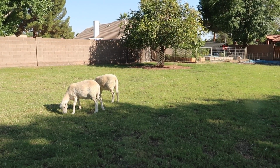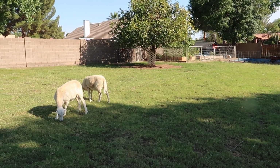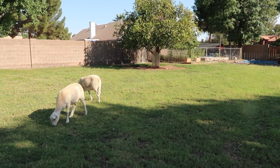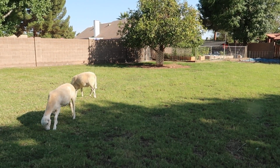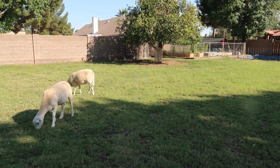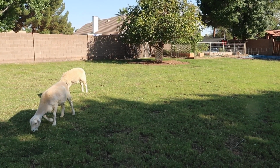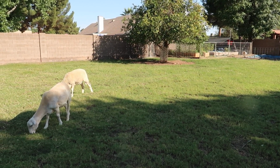Another option would be rabbits. Rabbits are a great source of lean meat, but they also are pretty cheap. I think it comes out to about $1 or $2 a pound. We haven't really done rabbits here on our property yet because we live in Arizona and it's really hot, and we have a difficult time keeping them alive all year and having a good system going with them. But so far, these lambs, it's really worked well for us to do this every year.